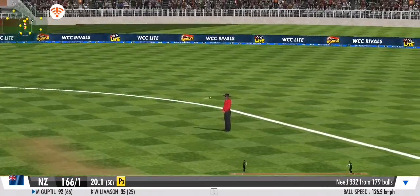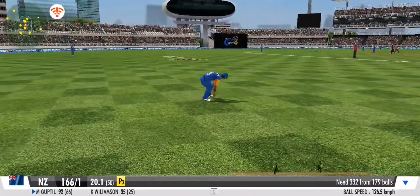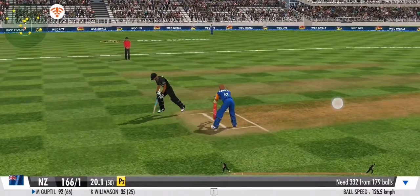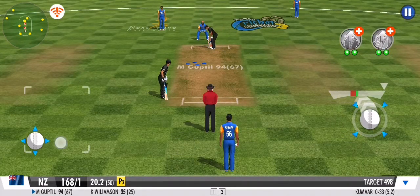Quick shuffle, and it's all in the wrist. Ball flies down the leg side. Gee, that's a good throw by the fielder. Gets it right back at the stumps. They'll pick up a cheeky double here with that nimble sprint.